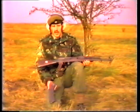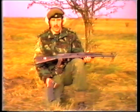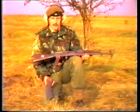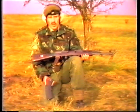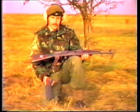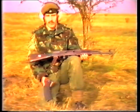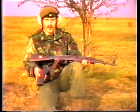Here we have the AKM, the standard assault weapon of the Warsaw Pact forces. Firing, remember, the 7.62 intermediate round. That's the shorter one that you saw previously. Remember that this weapon is issued to Soviet infantry on a wide scale. Approximately 34 million have been produced. On this particular weapon, remember, you can fire in a single shot mode and also in an automatic mode. It takes a magazine of 30 rounds.